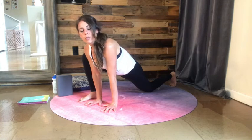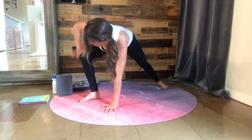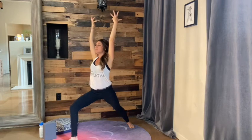Keep those toes curled under, lift that left knee, dial the right heel down, bring your right hand to your right thigh, and then start to lift all the way up, warrior one. Stay here for a big breath in. Big breath out. Inhale. Exhale.